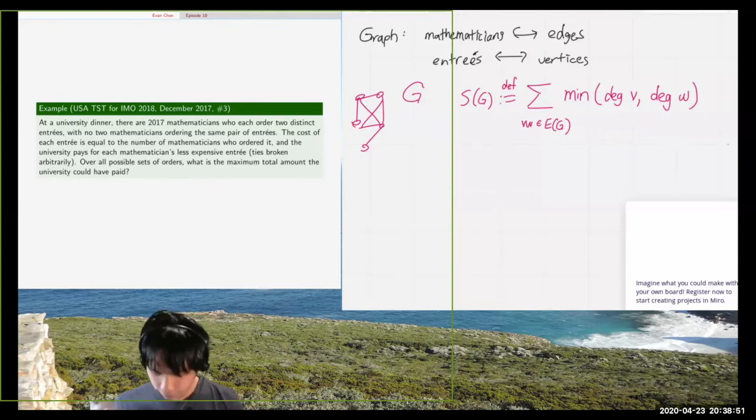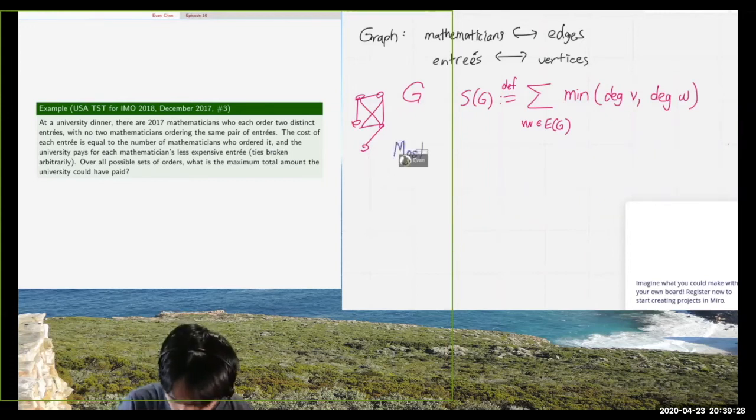So the first question is, okay, what kind of graph do I want if I want to try to minimize this quantity? Intuitively, if you're trying to bankrupt the university, what you want to do is try to get a bunch of vertices of very high degree. You consolidate the mathematicians as much as possible so that they're all ordering the same thing and driving up all the prices. So, what's the most tight graph there is? The most tight graph would be the complete graph.